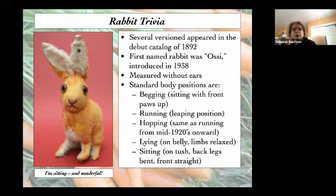Let's start off with a little rabbit trivia for you to get everybody thinking of these wonderful happy hoppers. Several versions appeared in the debut catalog of 1892. So rabbits have always been an important part of the Steiff line, probably because Easter is a really big deal in Germany. The first named rabbit was Aussie, and he was introduced in 1938. Before that, all rabbits were just called rabbits, or the word for rabbit in German. Steiff rabbits are measured without the length of their ears, which can be confusing to some people. So the items are usually a little bigger than you think when you look at the measurements, because you have to add in the dimensions of the ears.